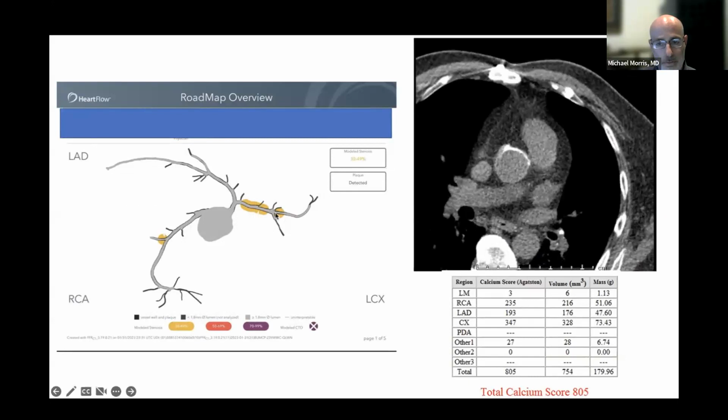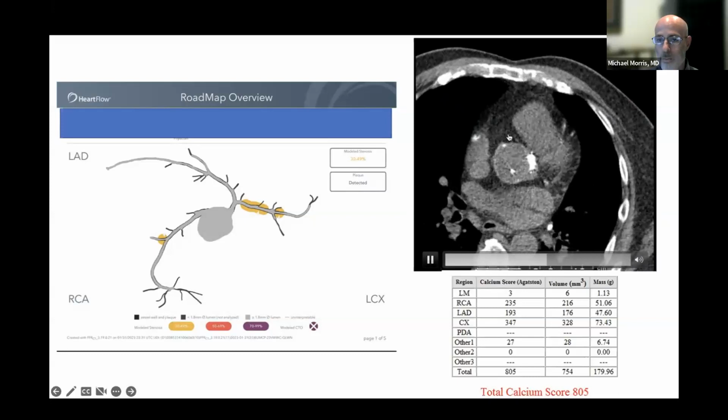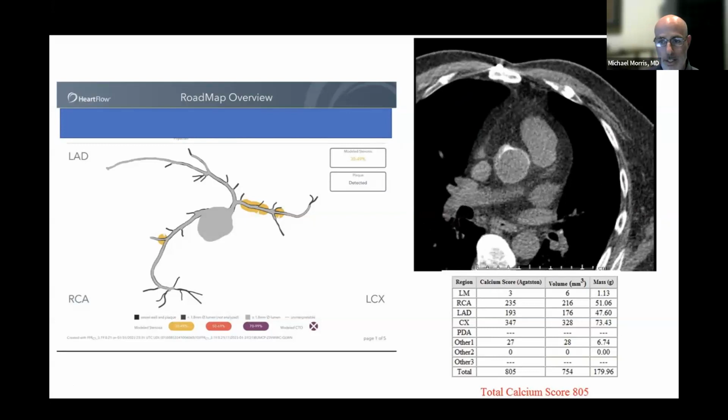Now, versus what I would do without RoadMap is I'd start with the calcium score. And as you can see, there's three-vessel coronary disease, and now I'm going to be worried and preparing myself, this is going to be a more time-consuming case. I'm looking here at the RCA where there's this big chunky plaque, looking in other areas as well, knowing that, okay, this is not going to be a normal case and I need to gird myself that I'm going to need to spend more time. That's the old way of doing it.